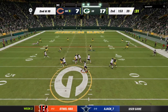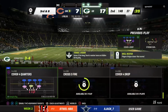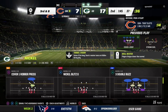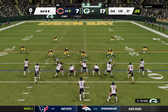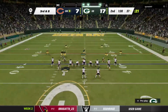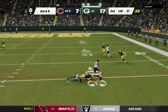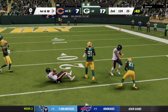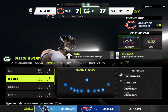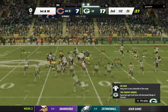On second and 10, Fields. Got an open man, it's Pringle. And they're going to get this down to about the 37. They need to get to the 29 if they want to pick up a first here on third down. Back to throw, Fields. Quick hitter here, it's complete. And this is going to result in another first down as the tackle's made at the Packers' 25-yard line. Mark that down as a pickup of 13, and the Bears have the first.